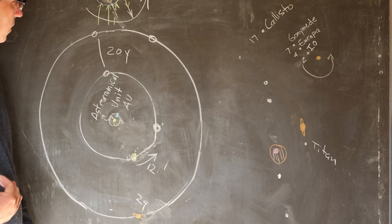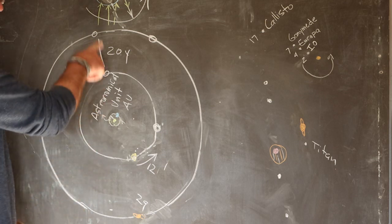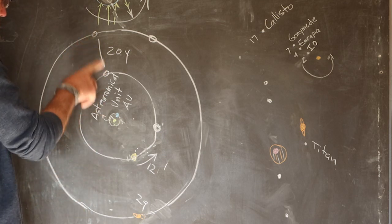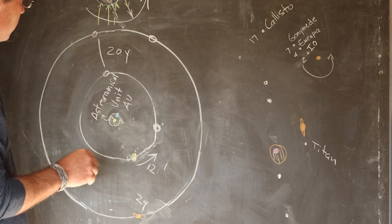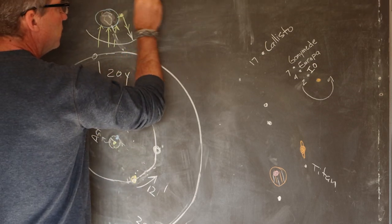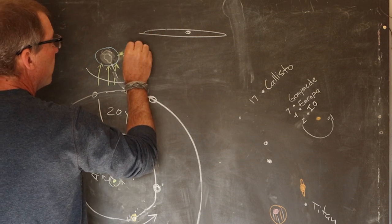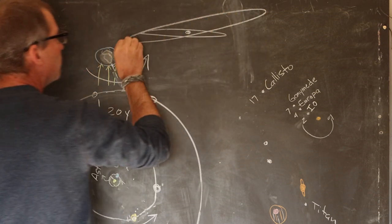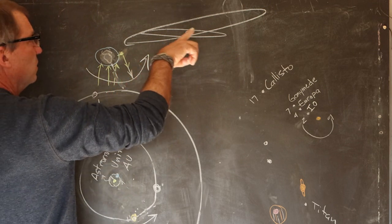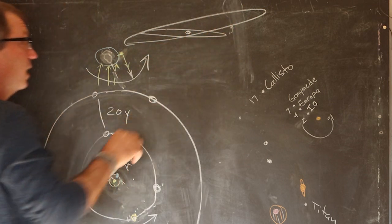But the conjunction we have now is especially rare, because normally when these two are lined up, they don't get so close, and the reason is that the planes of their orbit, so if here's the sun and here's the orbit of Jupiter, the orbit of Saturn is off at an angle like that, and it's still roughly flat. I'm exaggerating the angle, but they're not completely lined up.